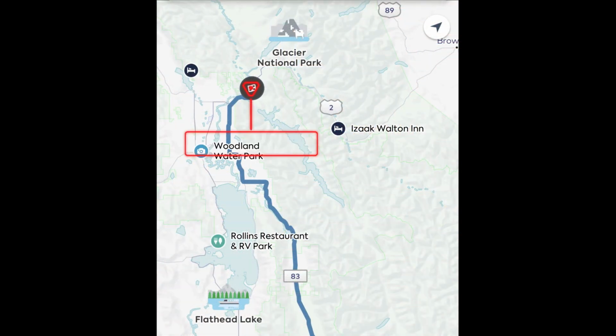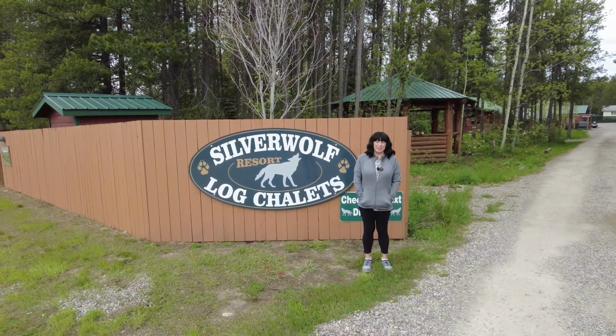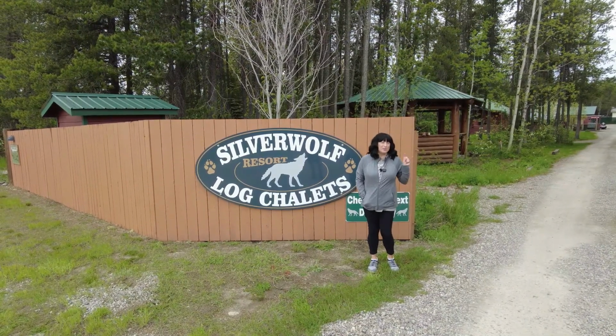From Butte, we did our last leg up to Glacier National Park. We stayed about 4 miles outside the park in a town called Coram. We have made it to Montana, and we are just outside of Glacier National Park, and we are staying in the Silverwolf Log Chalet, and we are gonna wander the grounds.